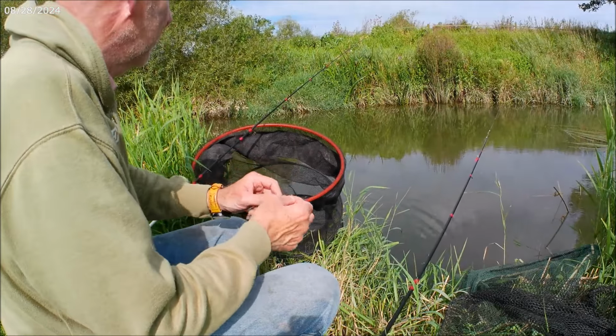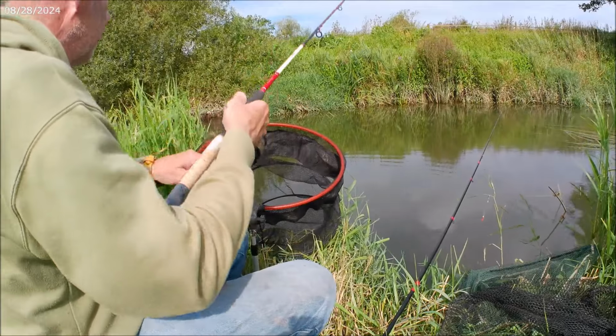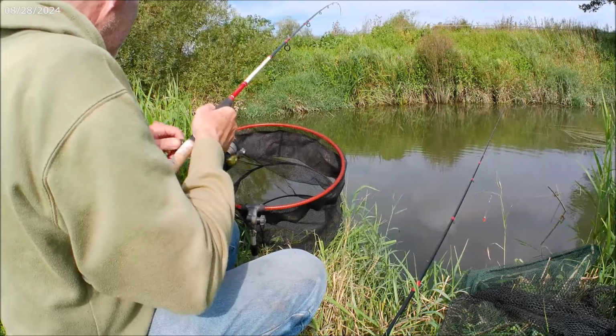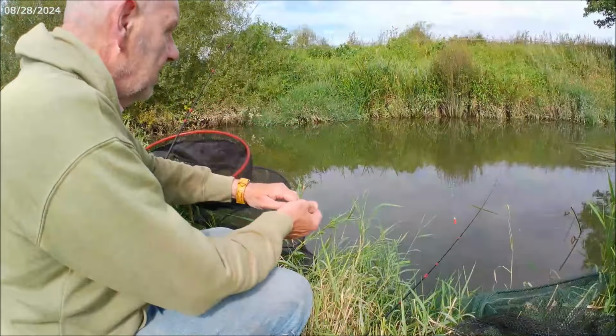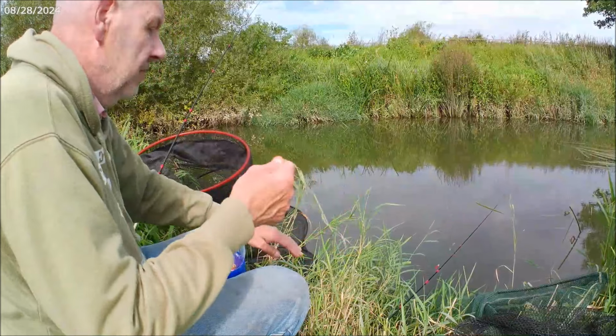Now what I'm going to do, I want 2 grains of corn on this. Yeah, bait's come off, so I'm not surprised. So I'm quietly confident that we can catch a few today.